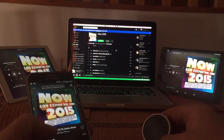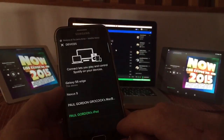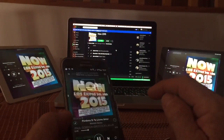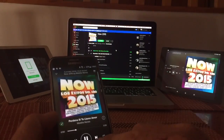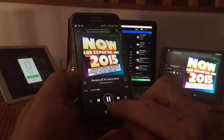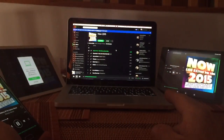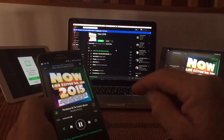But you can see if we go across now, we go across to the bottom on the S6, it says my iPad's playing. If I click on there, I can now choose any device. So if we look at the Nexus 9, if I click on Nexus 9, it's now playing on the Nexus 9. If I click again on the bottom of the screen, Nexus 9, pick my MacBook, it's now playing on the MacBook, but the volume is muted.